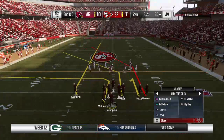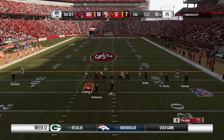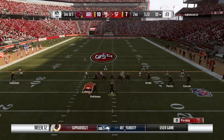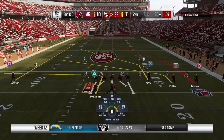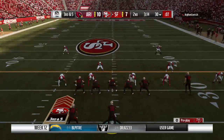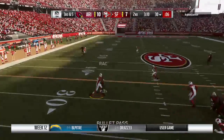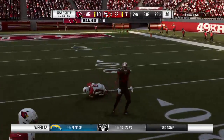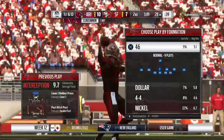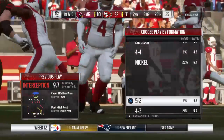And on 3rd down, a nickel formation here defensively. From the gun, it's Garoppolo. He rifles one that's intercepted. Picked off by Dayon Buchanan. And his guys are going to get the football at the 28-yard line.